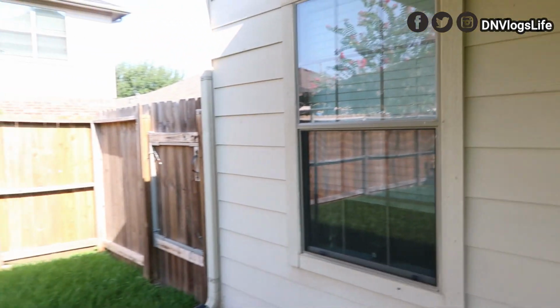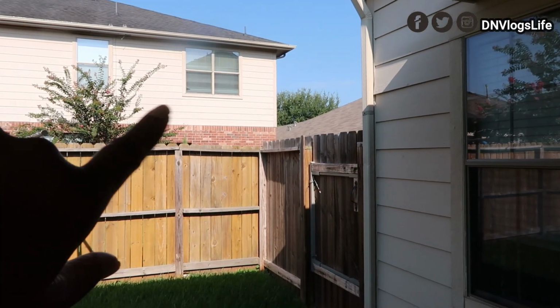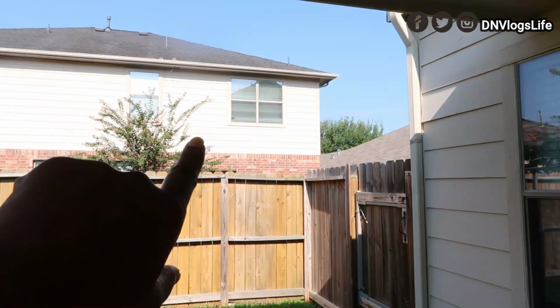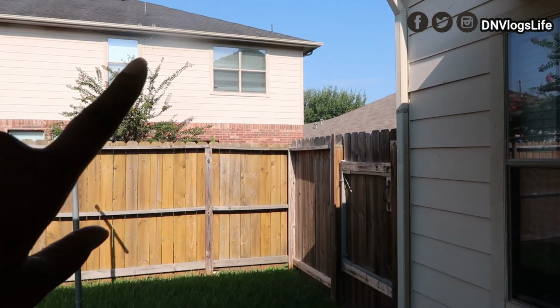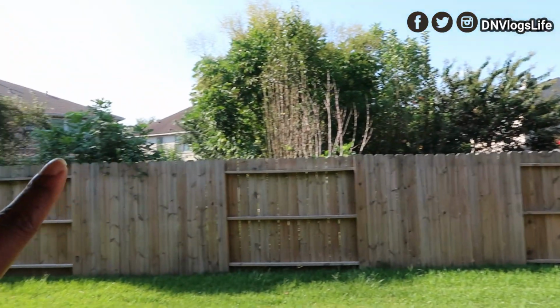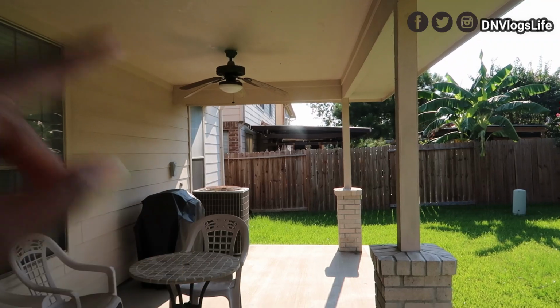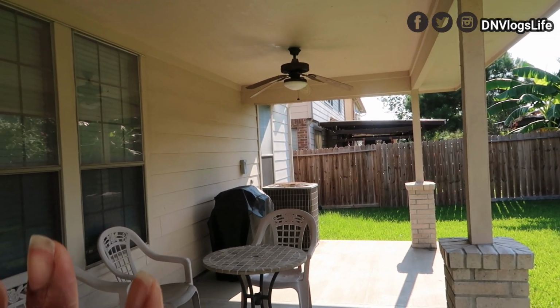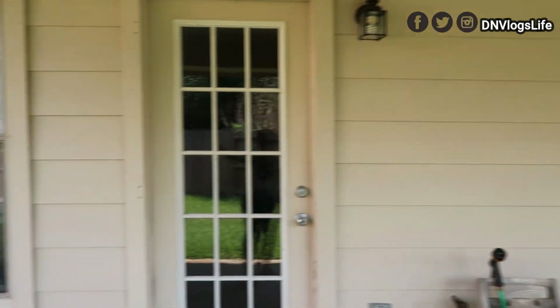I'm in the backyard, in our backyard patio. Most houses where I live in Houston, you have this white section, which is the same as this. These are called veneer, I think veneer board, and then you have brick underneath. In most of our houses, that is how it is. The veneer is always on top, and then the brick is always at the bottom. For most houses in the patio area, you always have the veneer.